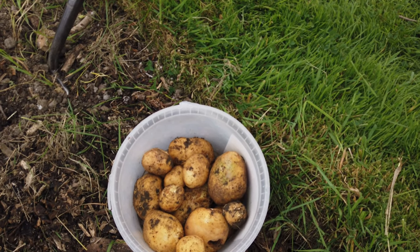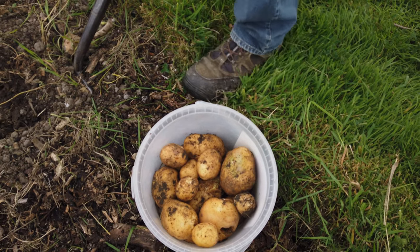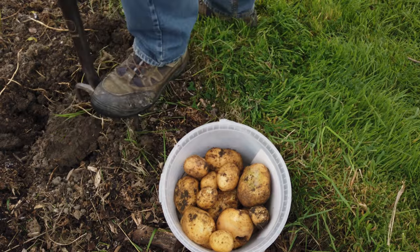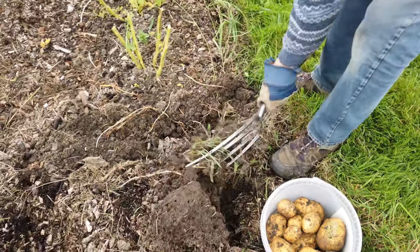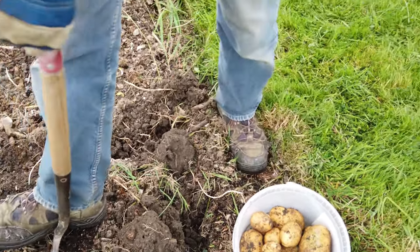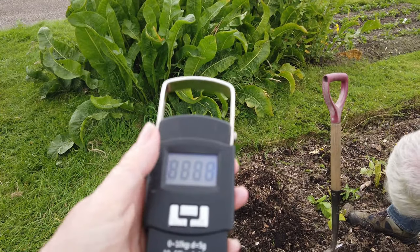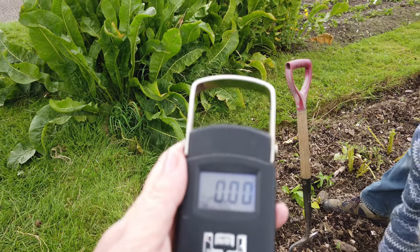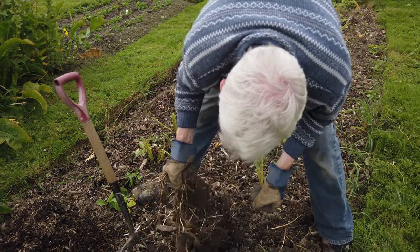That is not bad for one root, I don't think. Should we weigh it? You can do. Seeing as the scales are here, I mean, look how dry it is though. Shall I get the scales? No. Do you want to lift it up? Yeah, just look at all this lot in here.